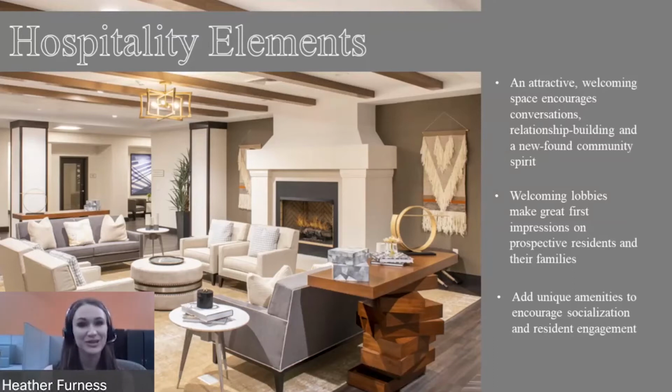This image on the screen here provides really a great example of striking architectural features. Front of house spaces like the lobby, the dining room, other common areas like this really welcome residents and guests to the community and have the opportunity to show their own reflective spirit.